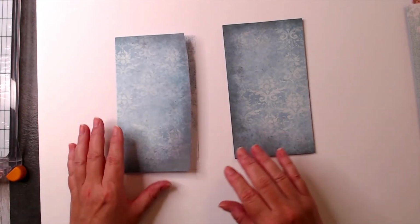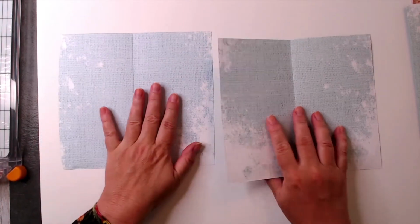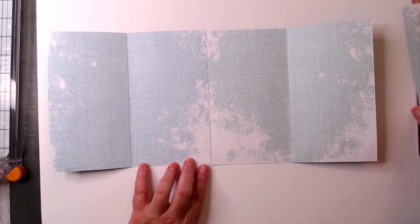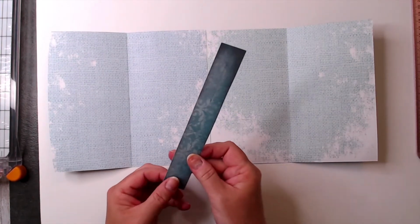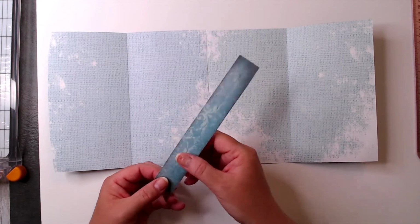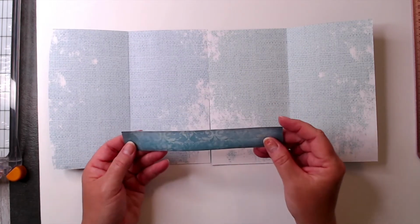So I went ahead and I cut these out, and what we're going to end up doing is connecting these two together with this little spine on the back of it. But it's kind of tricky to fold. I did put a line down the middle so you can see where to fold it.